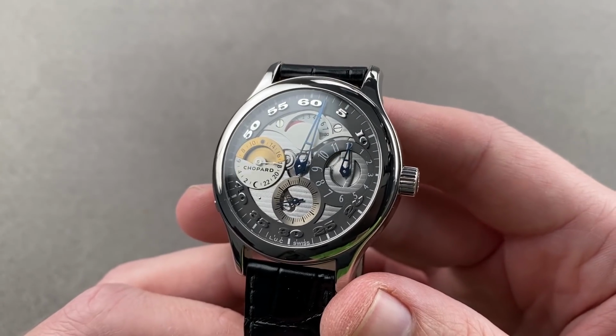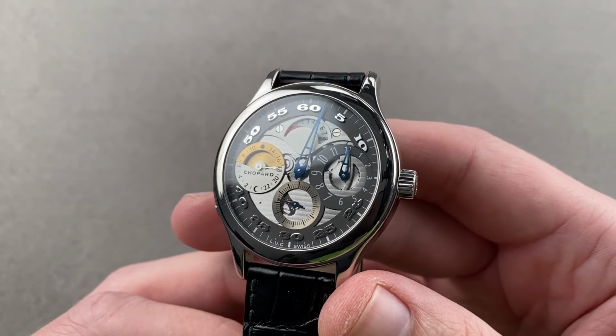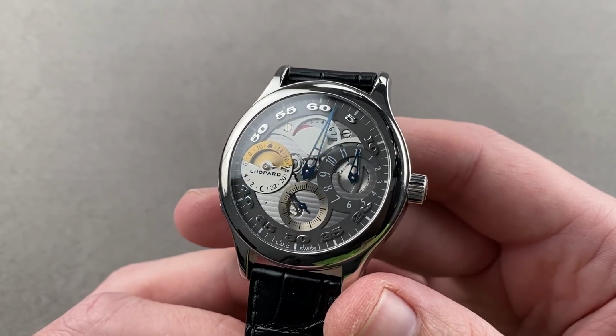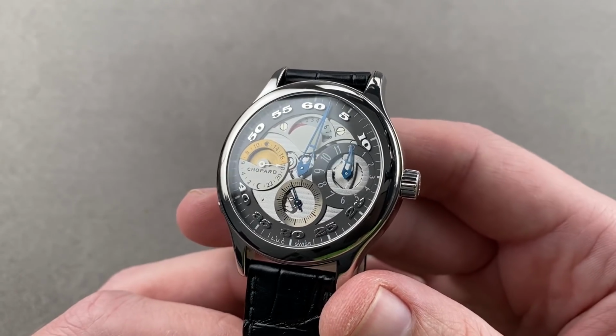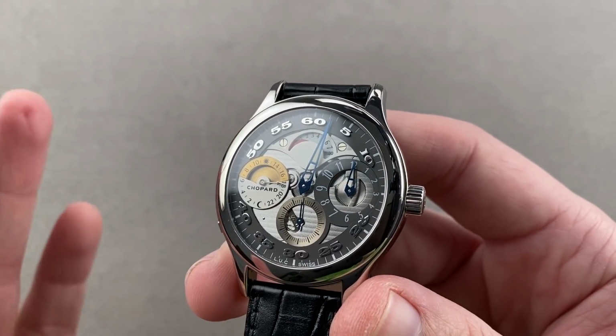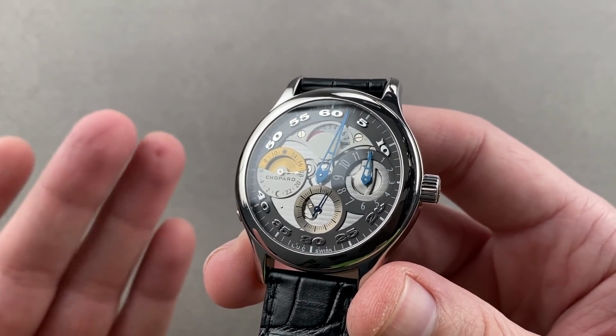But with Chopard and the Louis Ulysse Chopard series, all of a sudden you can get that Vacheron, that Patek, that Journe level of watchmaking, and you can do it with a real price first, value first outlook. This, a 250-piece limited edition in stainless steel, is the Chopard Louis Ulysse Chopard Tech Regulator.